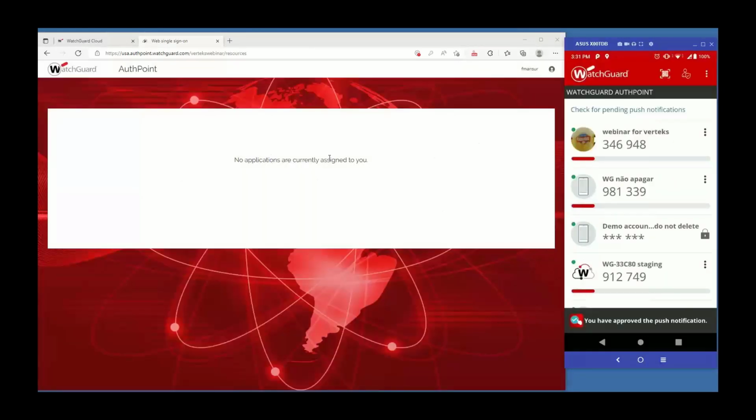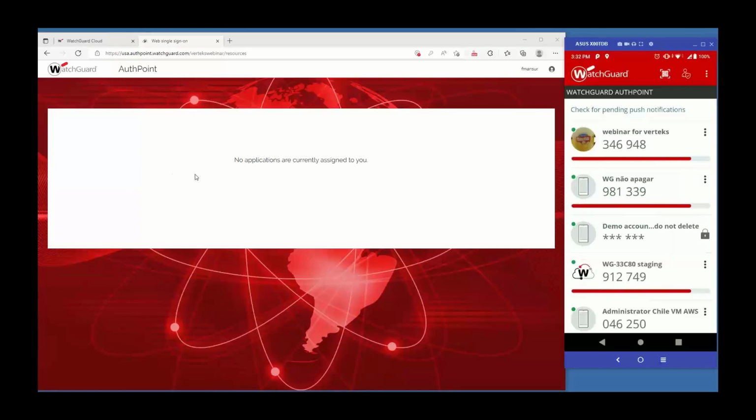I don't have any applications because this is the portal to enter my single sign-on ecosystem, my SAML ecosystem with single sign-on. And as I add applications here, like Salesforce or Office 365 or Citrix or whatever applications I want to protect, they are going to show up on this portal, and I can access them without the need to authenticate anymore. We'll do a single sign-on to access them.